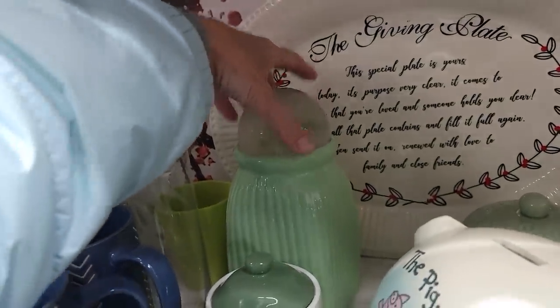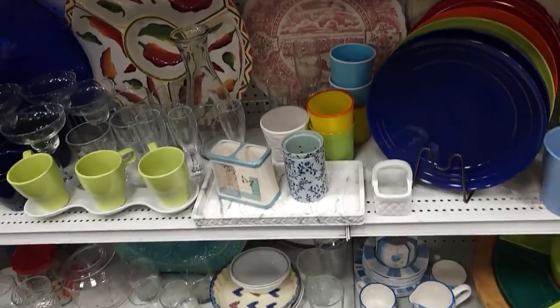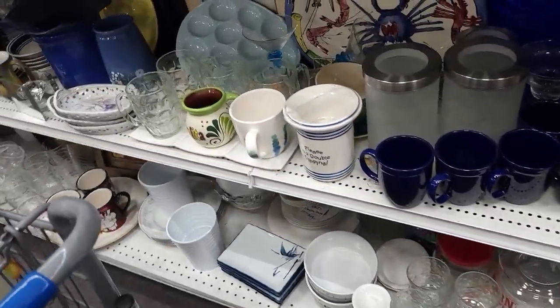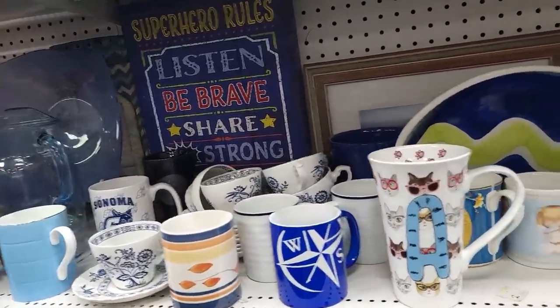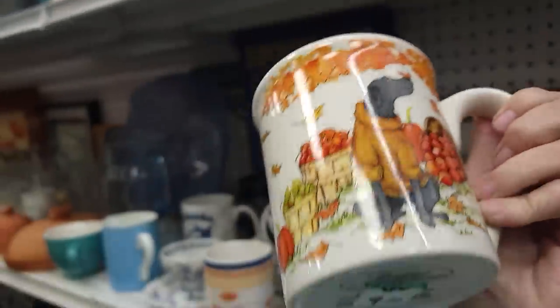That's a contemporary new piece. I did like the color though. I'm not against contemporary new pieces all the time. It's just got to have the value on the resale market, so it's got to be a higher end contemporary piece. Let's see what these little guys are.